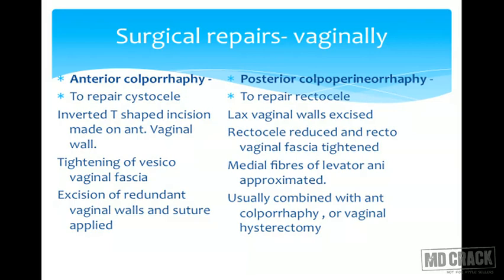We take buttressing sutures in the vesico-vaginal fascia and tighten that fascia, and then the anterior vaginal wall is closed after the redundant portion is cut. So this is a surgery where the cystocele is reduced but we are conserving the uterus. So cystocele is treated with anterior colporrhaphy.